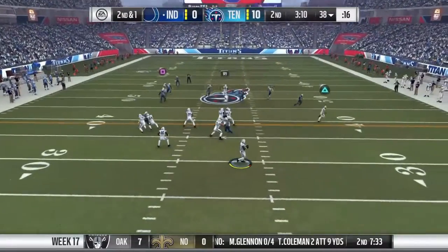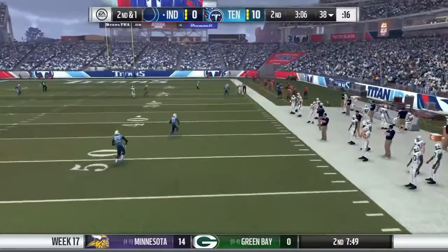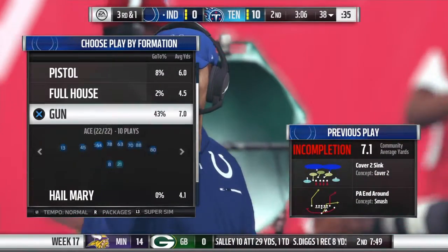He'll drop to throw. Flushed out right. On the run, he'll let it go deep, right sideline. And they went for a big play through the air on 2nd down. Couldn't connect. Now it's 3rd.